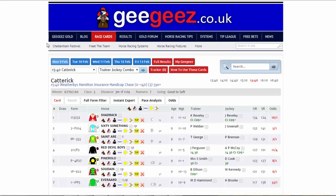So that's Geegeez Gold really. As you can see at the top here, there is a forum, so lots of people talk to each other and talk about how they're using the kit and the kind of fancies for the day. There's also a stat of the day, which is one tip a day. It's averaged 100 points a year for the last couple of years, and that also becomes part of the package.